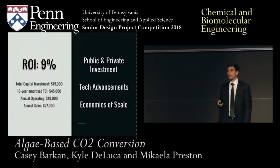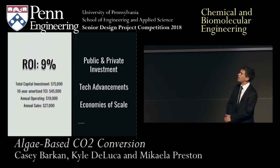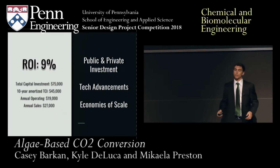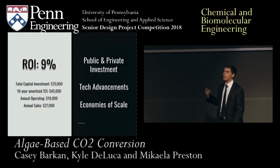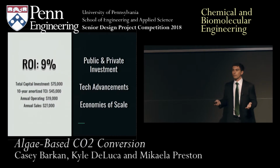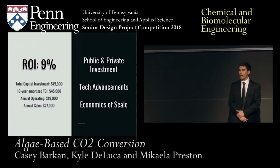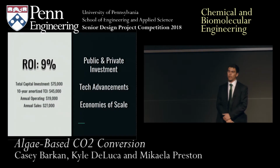In addition, this number is only going to get higher as we continue into the future, where lots of work is being done to genetically modify these algae to produce more biomass and more lipids, and that's going to make them more valuable, and we'll be able to sell them at a higher price. And in addition, the climate around these kinds of policies is continuing to develop to the point where we might be able to get more opportunities to pay back our investment over longer periods of time with grants from governments and things like that.